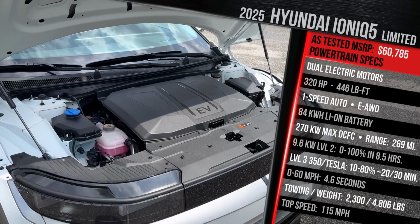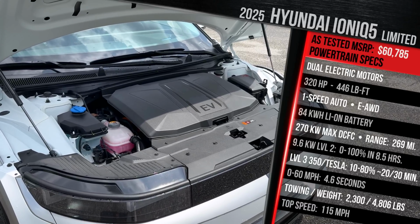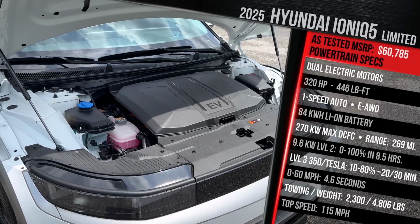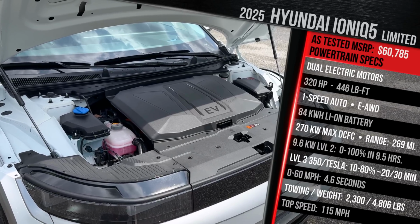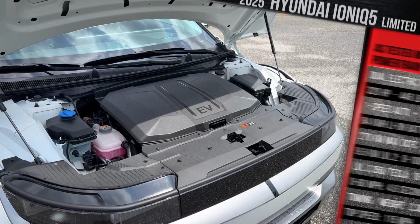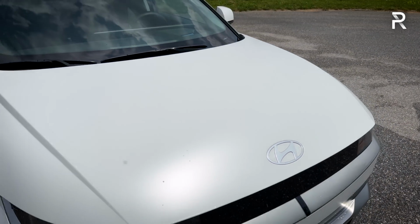Now, 0 to 60 times, Hyundai claims in the mid 4-second range with a top speed of 115 miles an hour. And this vehicle will tow a maximum of 2,300 pounds with a curb weight figure of around 4,800 pounds. This is not the heaviest version of the Ioniq 5, but it definitely is among the heavier models in the actual lineup. But still, it is a little bit lighter versus most of its rivals, which are well over 5,000 pounds. But let's go ahead and close up the hood here and talk about the exterior styling updates.